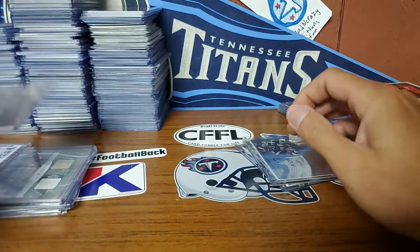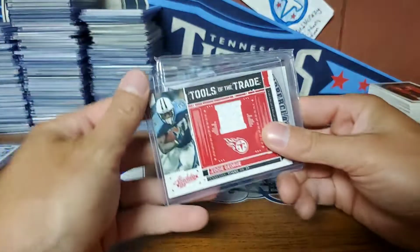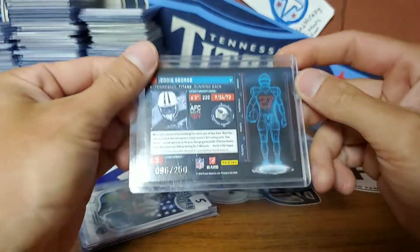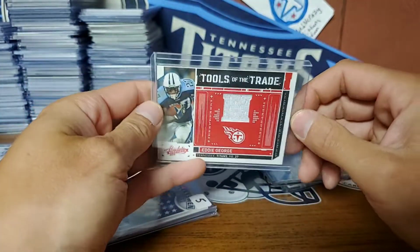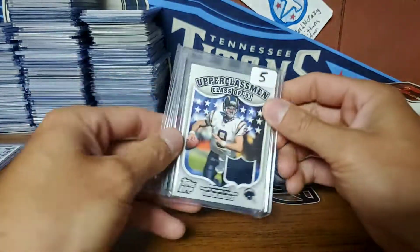Which I'll tell you the story about these. There's one card I just absolutely love. Here's an Eddie George game used Tools of the Trade. I think I might actually have this one, but either way, I picked it up. It's at a 250. Didn't see any Warren Moon. Didn't see any Campbells. Didn't see nothing like that.